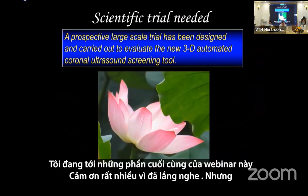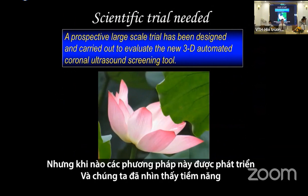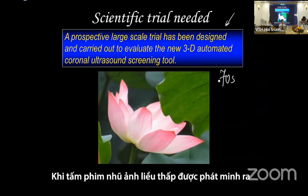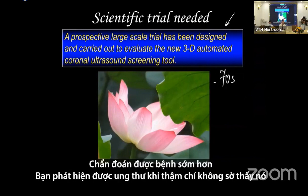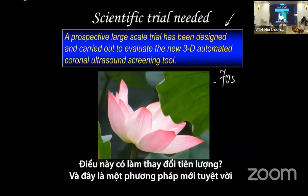I'm really moving toward the end of this webinar. Thanks very much for patience. But when this method was developed and we saw the potential, I felt a déjà vu, back in the 1970s, when low-dose film screen mammography was worked out, science asked the question, so what? You move the time of diagnosis forward. You find it when it's non-palpable. Does it make a difference in outcome?